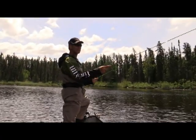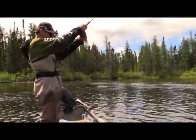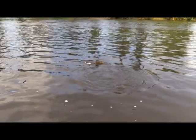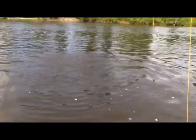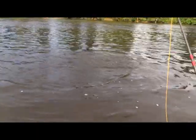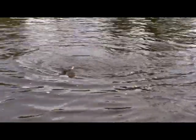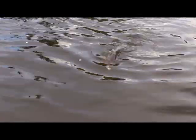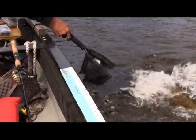At the next stop, Eric decided to work a dry fly and see could he get some fish to come up and take that. Oh, nice take there. Nice take on the dry. Yeah, that is a brookie there. There's a brook trout. Ooh, yeah, is that ever? It is. Come here. Yeah. We might throw a net under that one.